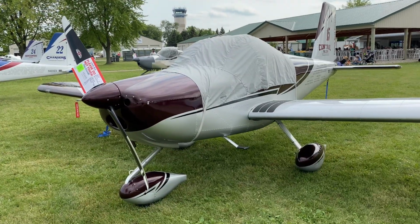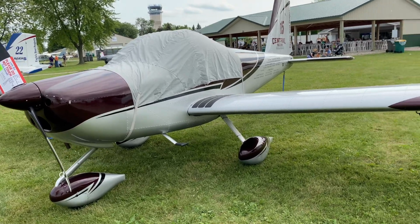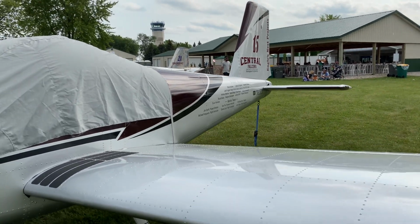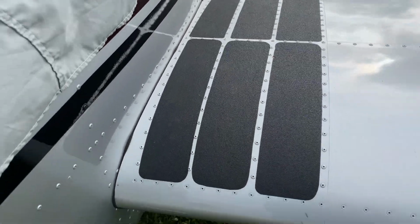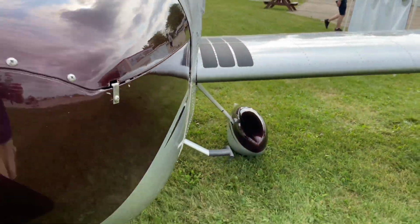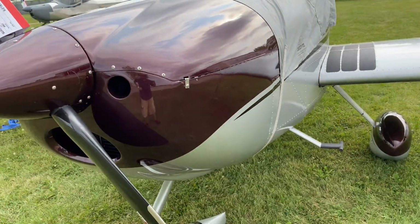So we're gonna go through the Eagle's Nest planes fairly quickly. There's 5 of them here now. There was only a couple here earlier. So this one is November 915EN. That looks nice. This is an original RV-12. This one is out from Texas.